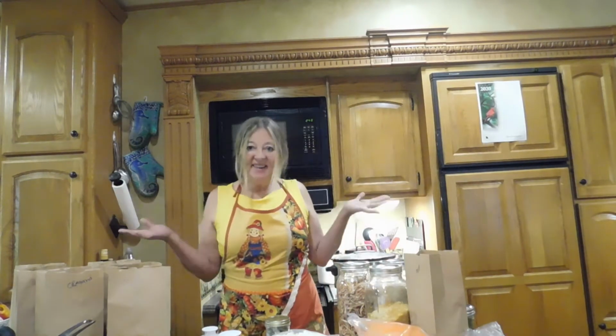So guys, how do you like my new apron? My new fall apron. I know it's not quite fall yet, but everyone that knows me knows fall is my favorite time of the year. And I was so excited to wear it and show it off to you.